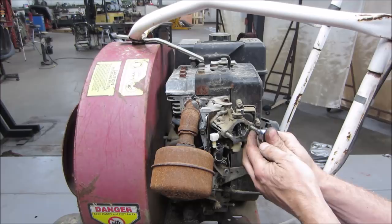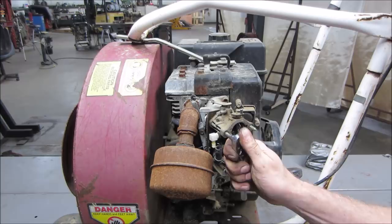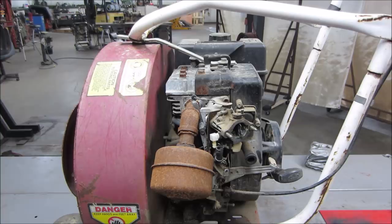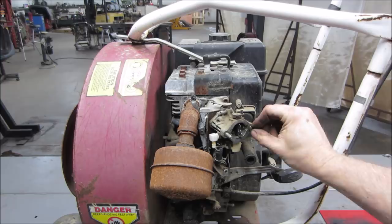Not the correct socket for it. I got screwdrivers that are the correct one. Sockets for that. What do you want to do? I really would like to get it off to clean it. You could try maybe double nutting it. I don't know if that's going to be enough strength.